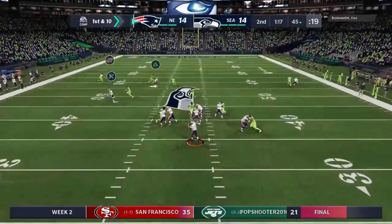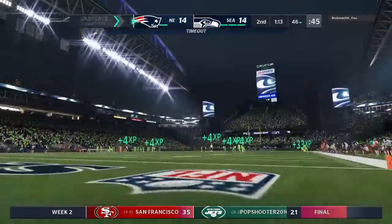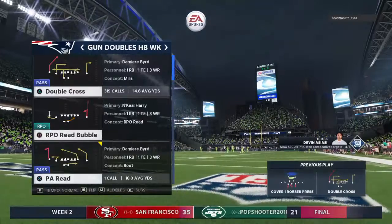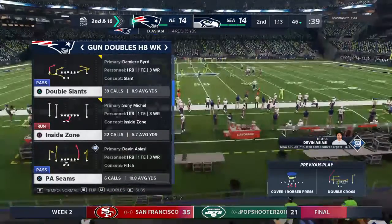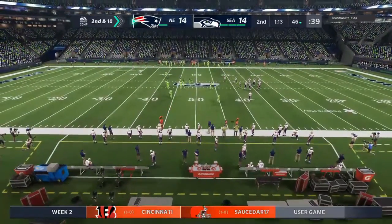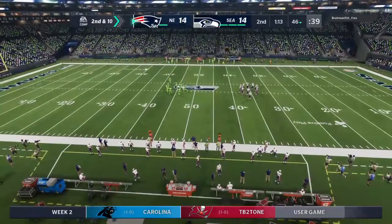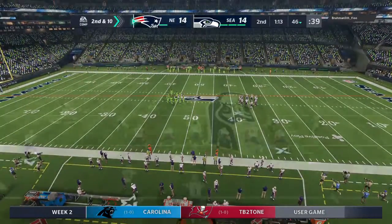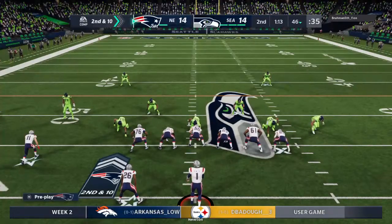Operating from the gun, Newton. He'll find his tight end here, Asiasi. Now the Patriots will use the second of their timeouts as they'll talk things over prior to this upcoming second down play, at the 46-yard line. Had the completed pass, but for no gain, stopped right at the line, so it's 2nd and 10.